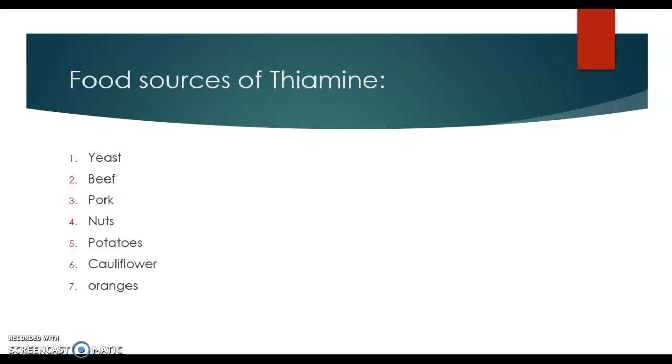I listed 7 food sources of thyme. They're not in any order, whether they have high or low sources of thyme. But I have yeast, beef, pork, nuts, potatoes, cauliflower, and oranges.